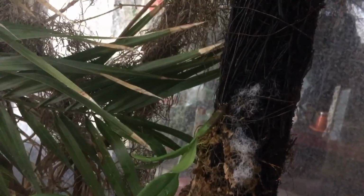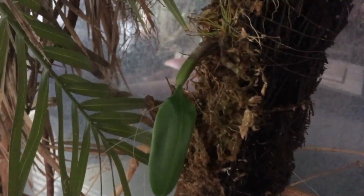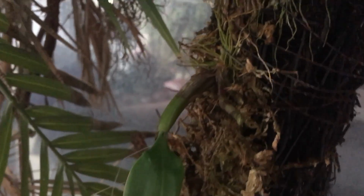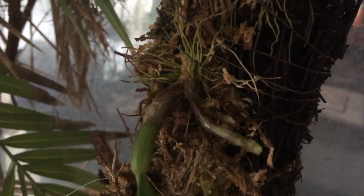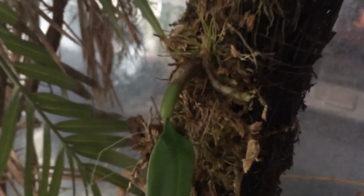This is a new acquisition, well, it's before Christmas. This is a Bulbophyllum biflorum, and I believe these are new growths. I don't think these are spikes or anything. It's like new growths to me. Let me look back here.